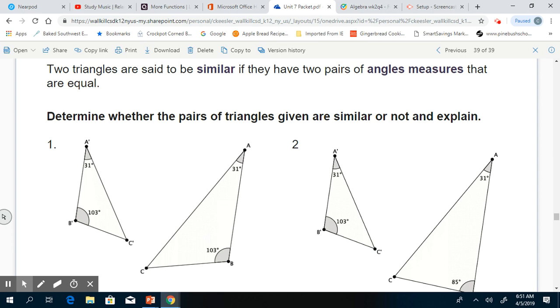So today you're going to see that you can prove whether two triangles are similar just by looking at their angle measures. Two triangles are said to be similar if they have two angle measures that are equal. So again, they are considered similar if they have two angle measures that are equal. And that makes sense because if you have two equal angle measures, then the third angle measure is also going to be the same. So something that's really important to know here is also that the angles of a triangle add up to 180.